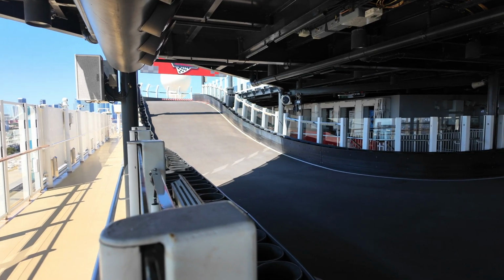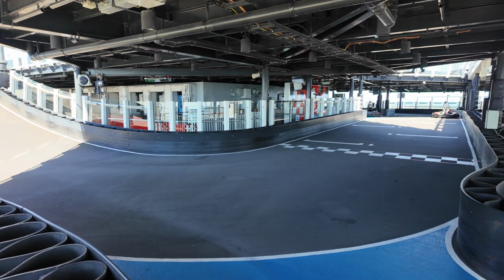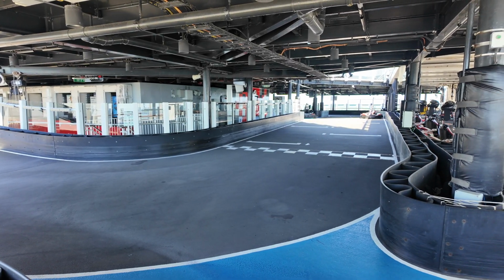But the Norwegian Joy was a nice ship. I think it felt nice and new. It was well maintained, and the crew were really nice. So overall, I would not hesitate to step on board.